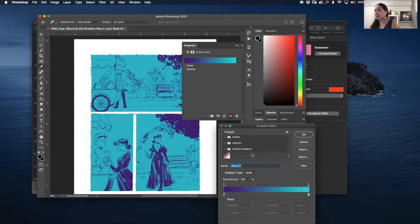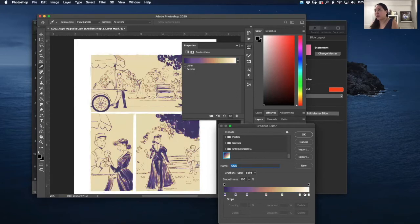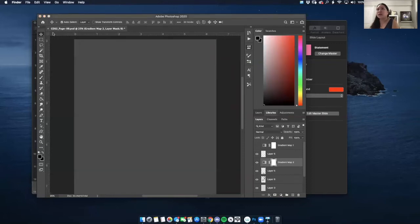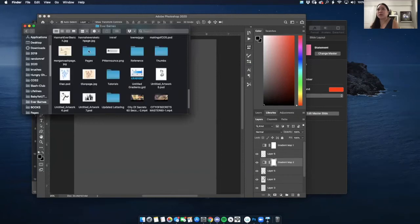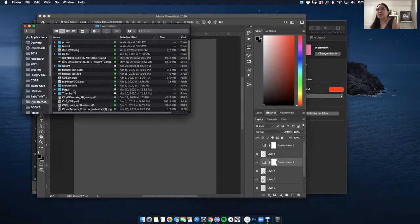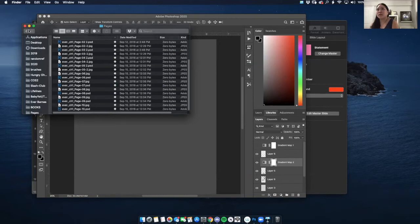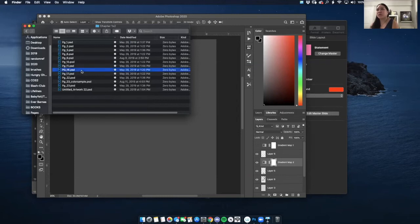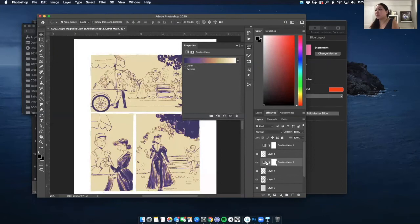But what I do actually for this book is I created my own custom one, which uses a yellow for the lightest color and then a purple for the dark colors. And as you can see, it already feels like there's color in it because we have this range in there. Let me pull up some of my previous ones.